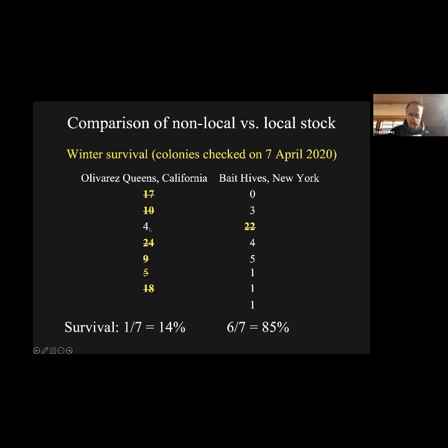Now, likewise, the bait hives, it was just the other way around. They all survived except for the one that had the high mite count. And so survival was 14% over here, and 85% over here. And I want to stress that these colonies were set up at the same time. They started out with workers taken from colonies in the same apiary. The only thing that differed between them was the source of the queens in the colonies of the two groups. And as you can see, there was a big difference in their survival.